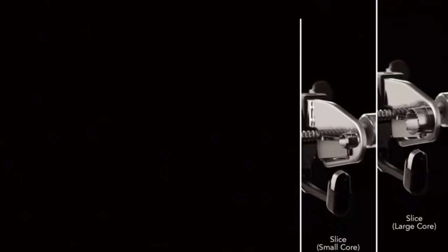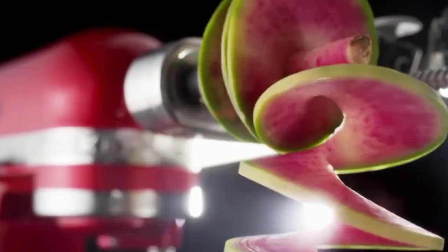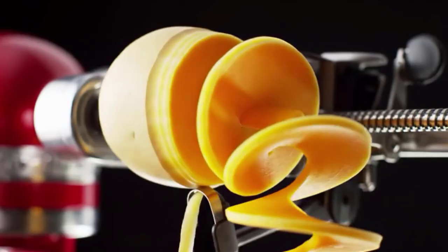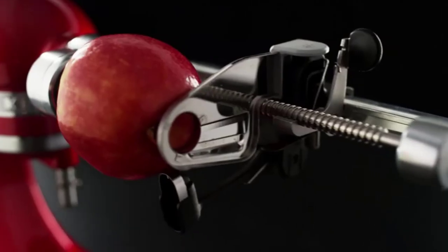The KitchenAid brand is well respected and is known for producing high quality, built-for-purpose appliances. An excellent feature of this peeler attachment is that it is made of stainless steel, a solid piece of equipment that's more robust than most of its opposition on this list.